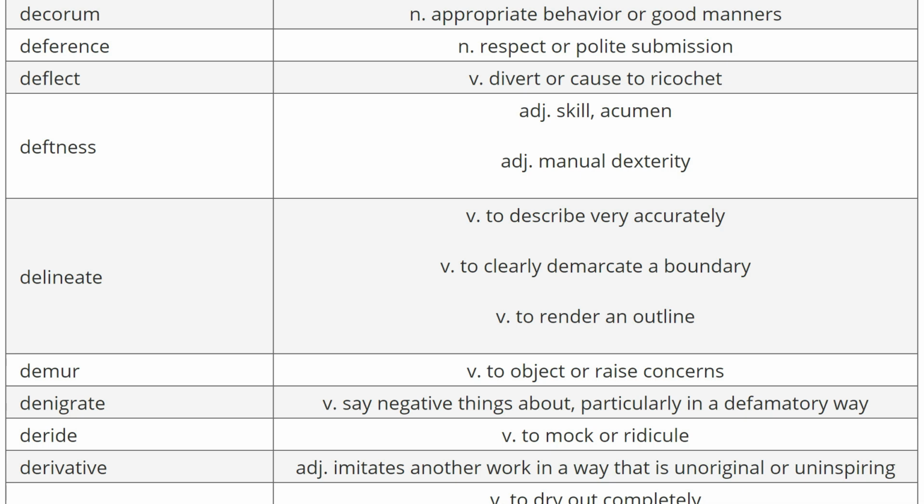Deftness is skill at something. So being good at something, being deft at poker, you're good at poker. Being a deft dart thrower, you're good at that. So basically, I would say just skill. Skill, acumen, manual dexterity. Yeah, often to do with manual or physical behaviors. Deft at skiing or something like that, rather than deft at coming up with plans or something. That's more of a mental thing. Deft is often to do with manual, physical things.